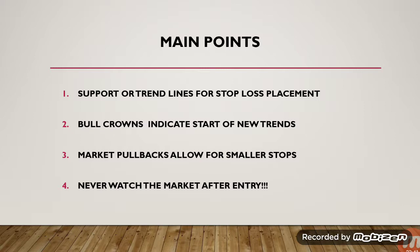Bull crowns are very strong indications, along with bear crowns, that the market is about to start a trend change. So in this particular case with the Canadian Japanese yen, the bull crown was a very strong supporting pattern that indicated that the bullish movement was likely to take place.